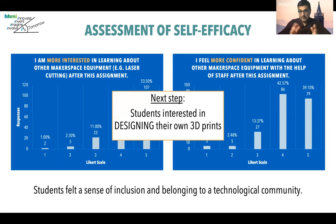Now, the next step, students also indicated to us that they're interested in designing their own 3D prints. And again, that is also a proxy of self-efficacy. Not only do they want to print, they now want to design their own stuff because they're so comfortable with the idea of printing, 3D printing in and of itself.